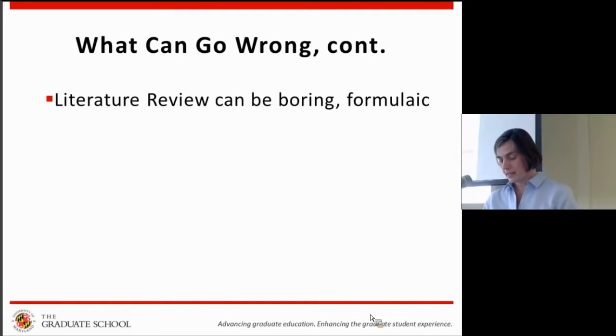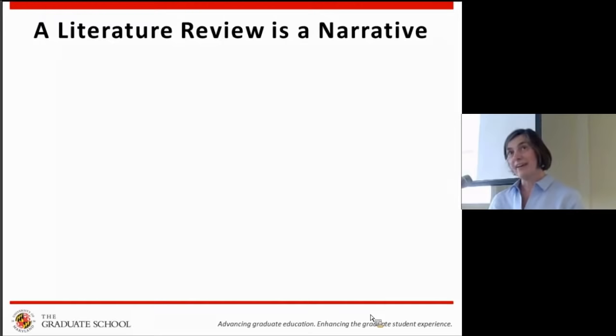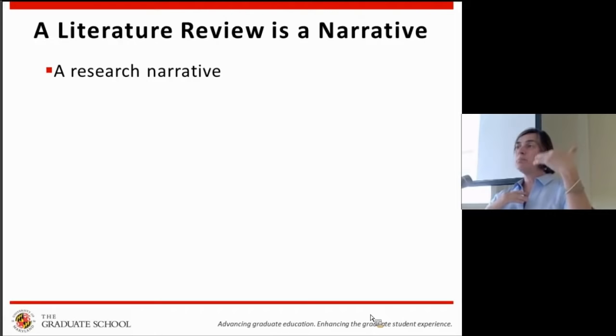But they can be, because in many ways, they're very much a narrative. It's just a manner of thinking about a narrative in the right way. They're a research narrative. They're telling a certain kind of story. Now, I have to caution that doesn't mean they should be presented in the way that you found them. They're not the kind of journey that you took, like, first I read this, and then I read this, and then I read this. That's the journey of your reading, and it's not necessarily the synthesis that's going to be useful for your readers. So they're a narrative, but be careful what kind of narrative.